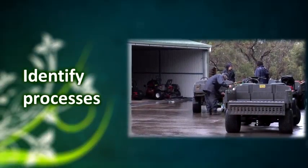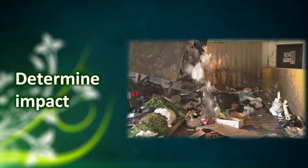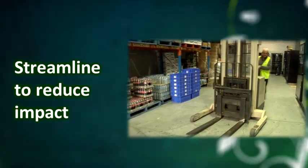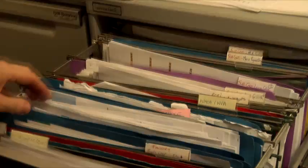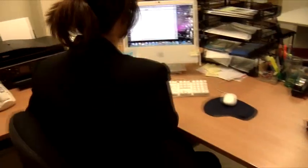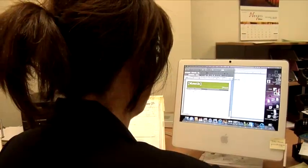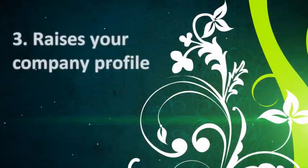Identify elements of your business's operational processes that impact on the environment and seek to streamline these processes to reduce their impact. We work with you to determine the level of environmental performance your business wishes to achieve over and above your regulatory obligations. This puts your company in a stronger position to comply with future environmental legislation.